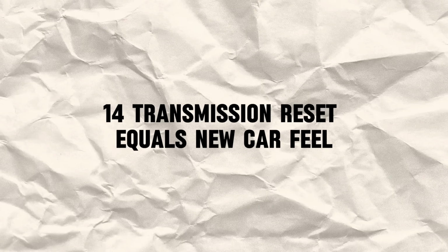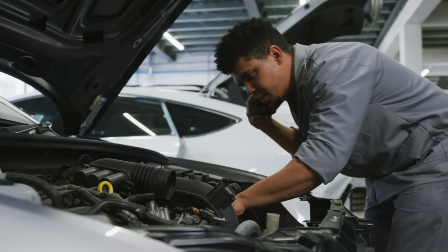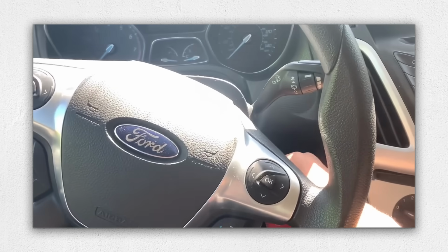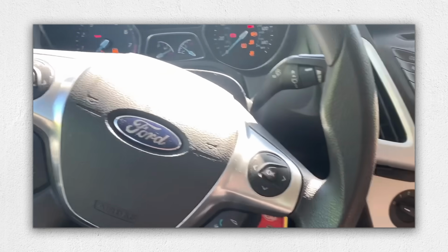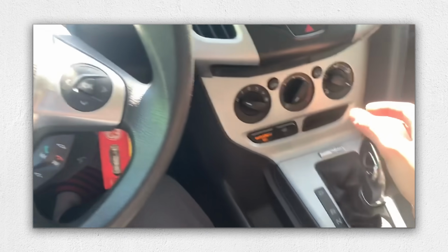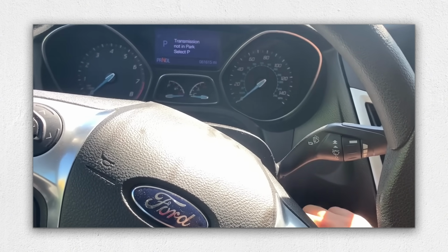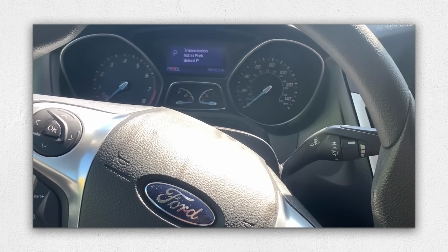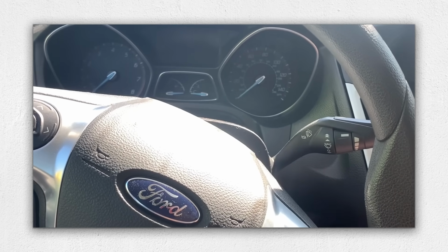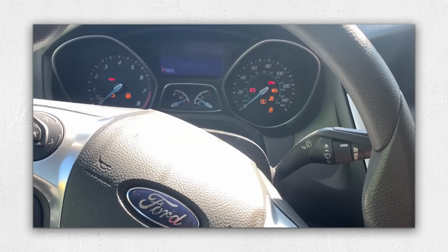14. Transmission reset equals new car feel. Modern automatic transmissions adapt shift timing and pressure, but they learn your style and sometimes get confused. Resetting clears that memory. Turn key on. Press gas pedal to floor. Hold 10 seconds. Turn key off. Release pedal. Wait 2 minutes. Start car. Result: crisp shifts, better downshifts, smoother feel.